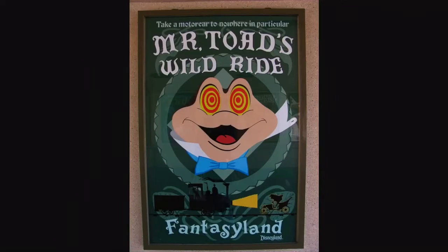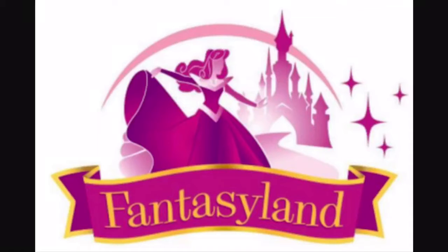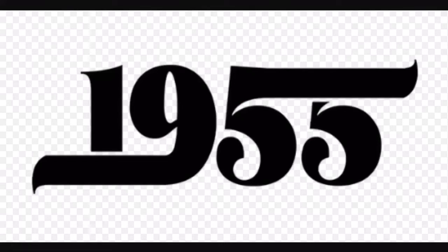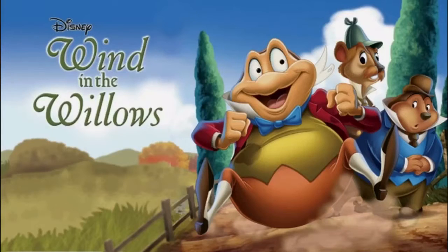Number 10 is Mr. Toad's Wild Ride. This ride is in Fantasyland across from Dumbo. It's one of the original 1955 rides of Disneyland. It's based on the 1949 film Wind in the Willows.